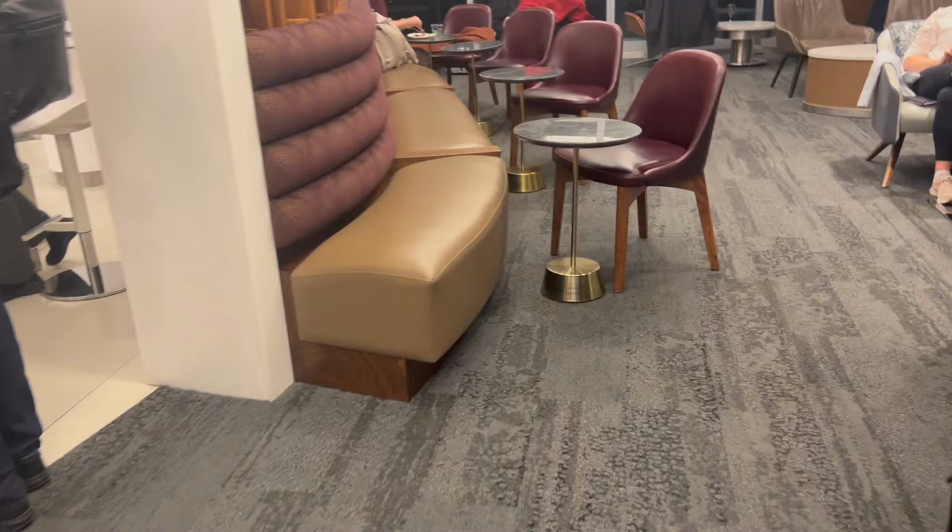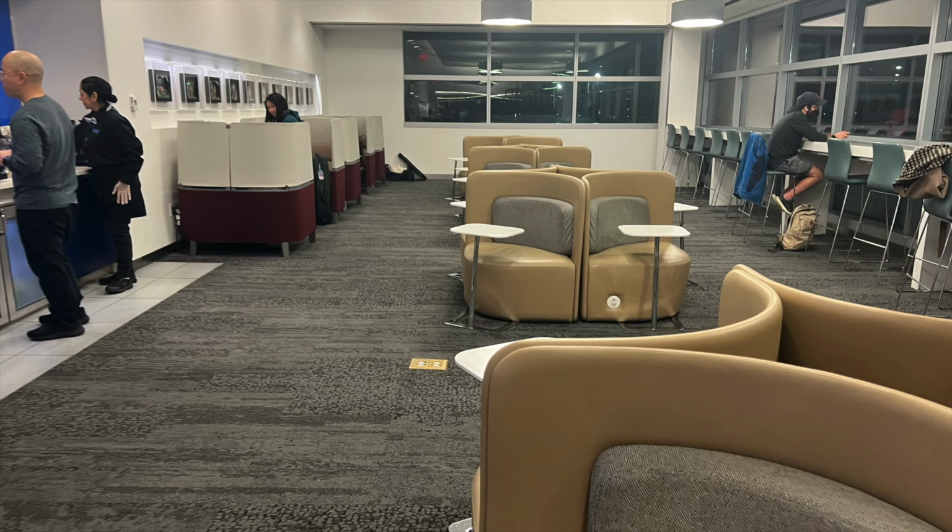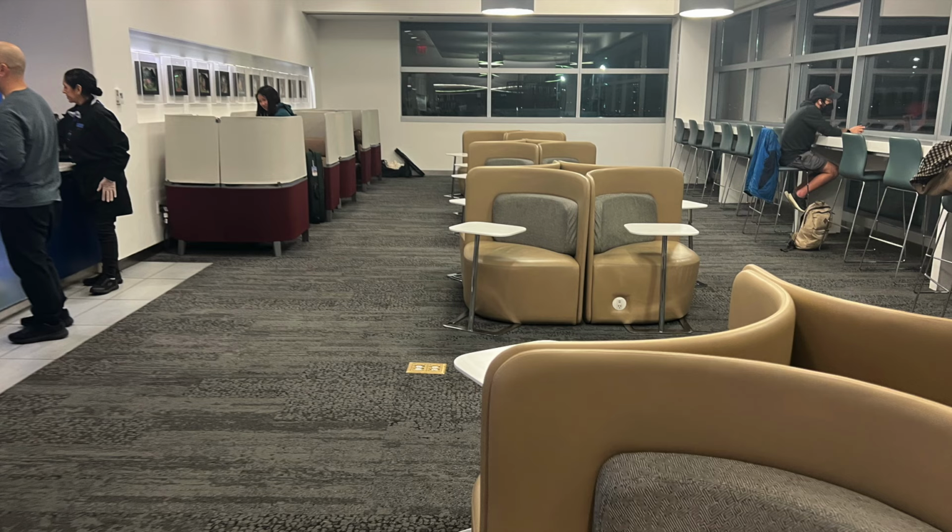You will notice a lot of plush seating throughout the lounge, such as couches and chairs, some of which even have tables and charging ports. As you can see, you will notice comfortable seating throughout the lounge, except it's in a less modern style, but it is still quite nice and cozy.